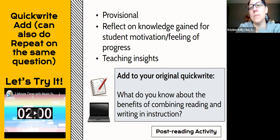Or I know that sometimes teachers will just have them start again and they can write, and almost every time the detail is going to be increased, or the amount that they write is going to be increased. This is a powerful motivation, and it's a feeling of progress. And it also, if they hand it in, gives you a lot of teaching insights.